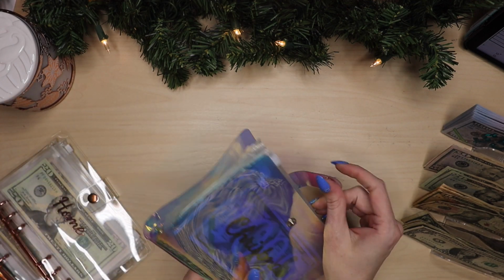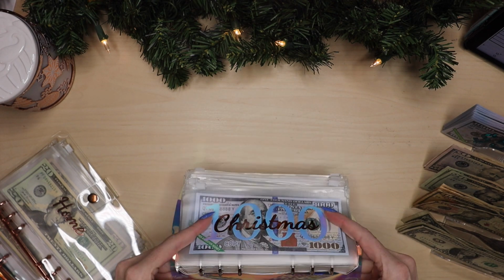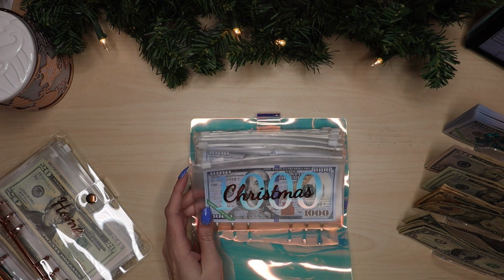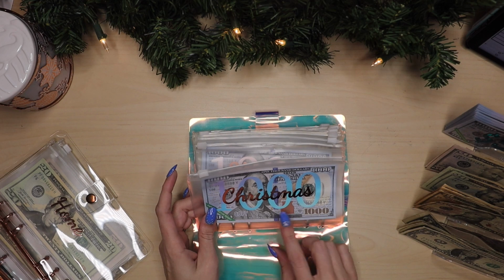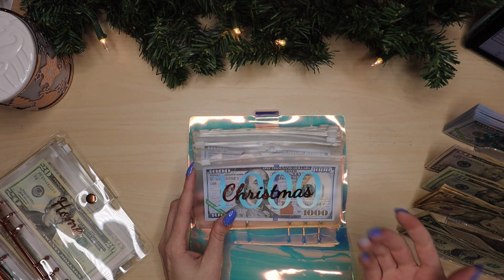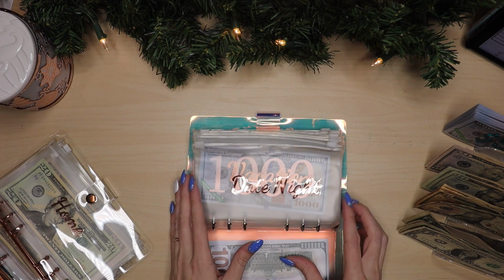So our first binder here is our more short-term sinking funds. This is stuff we're going to use in the next few weeks to probably a few months. Christmas is fully funded. We have used just a little bit, so I do need to update this. We don't have a full 1,000 anymore, but we did until we started shopping. But I need to go ahead and pull this out and start pulling that cash out. It is in our high yield at the moment. So we are fully funded on that though.